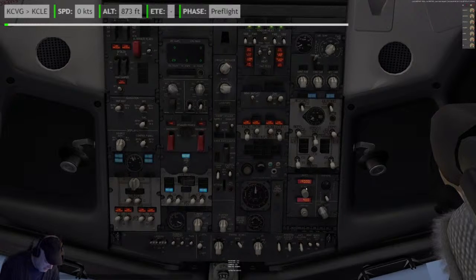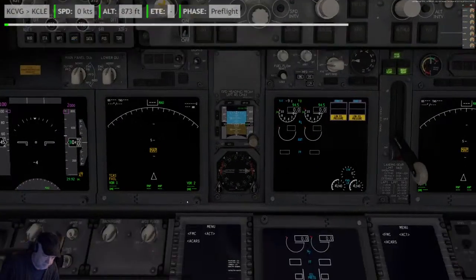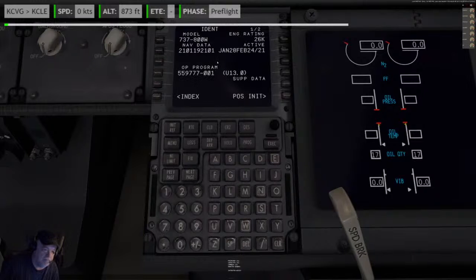It's not a terribly long flight. So we're looking good. Let's go to our flight management computer. We are in a Boeing 737-800 model. We have our current AIRAC cycle. We are rated at 26,000 pounds of thrust. We'll go to the position and go to the next page.